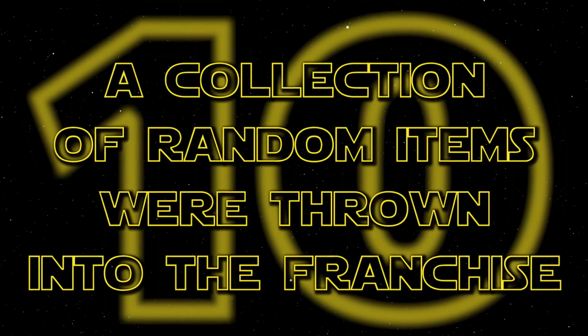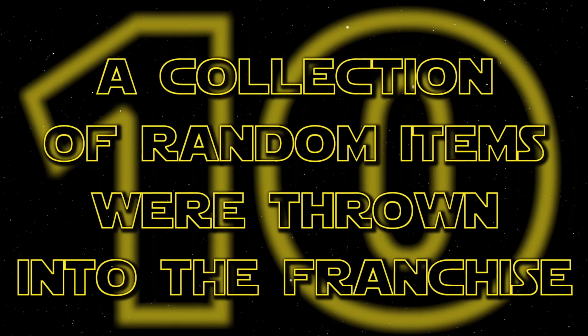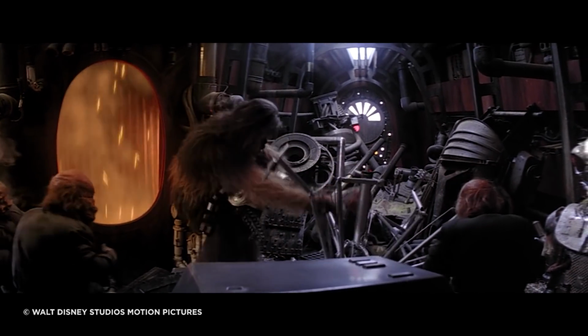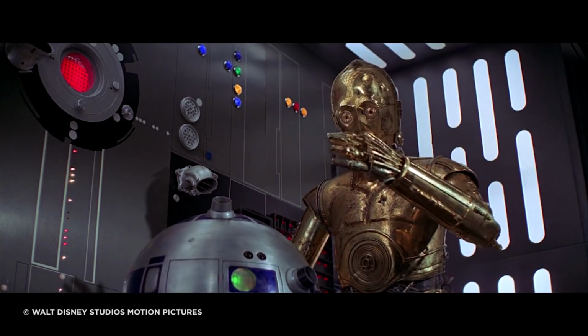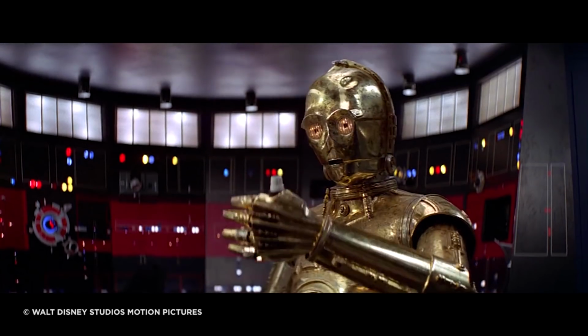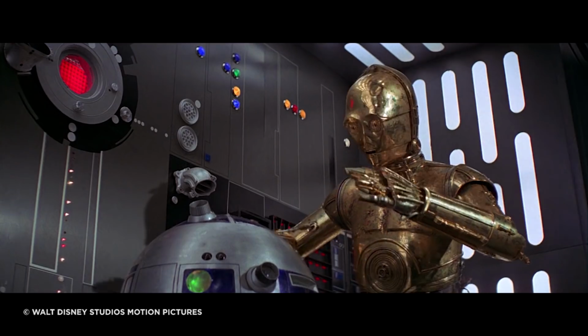Number 10. A collection of random items were thrown into the franchise. When you stop to think about it for a moment, who really knows what kind of equipment people used a long time ago in a galaxy far, far away? Take C-3PO's communicator from A New Hope. That thing was nothing more than a plumbing valve thrown together at a moment's notice.